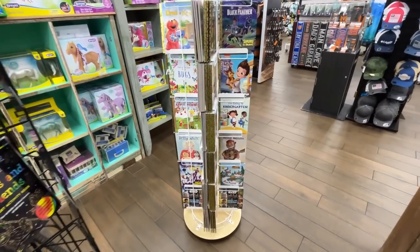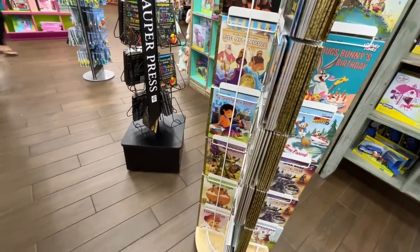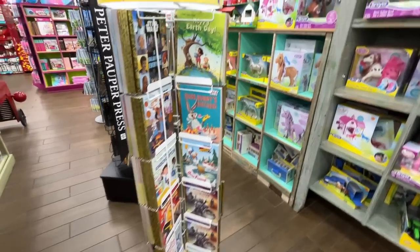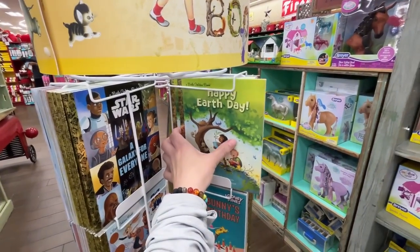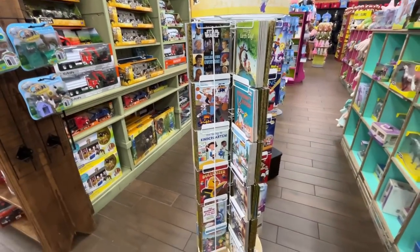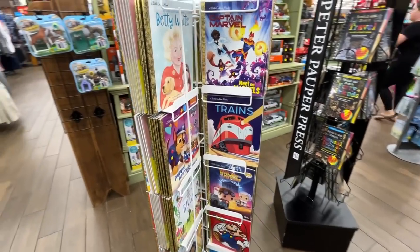Backtracking a little bit, I love some of these books they've got. Greek gods and goddesses, Dungeons and Dragons, biographies for Lucille Ball and Willie Nelson, some Mickey Mouse, Happy Earth Day. That one's going home with me. Just some fun stuff to keep the kids occupied in the car. And there really is something here for everyone.